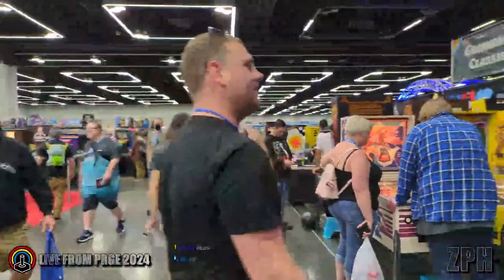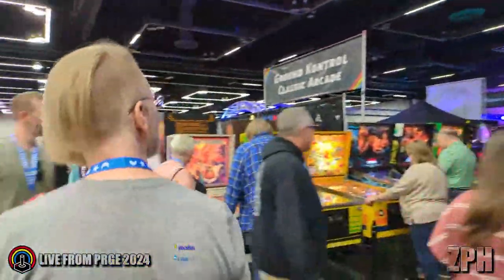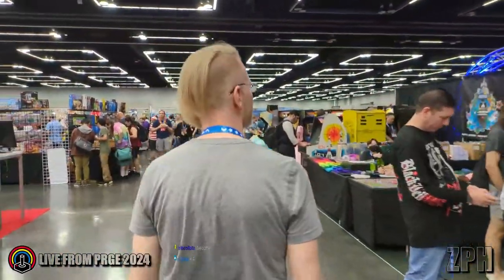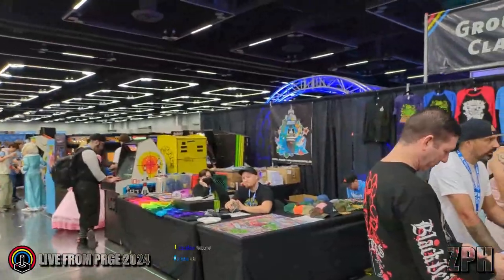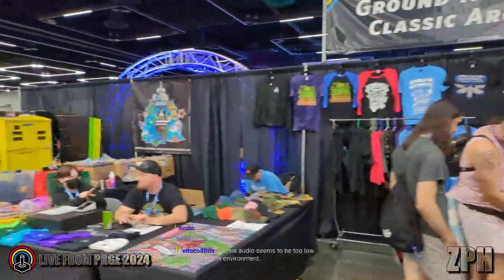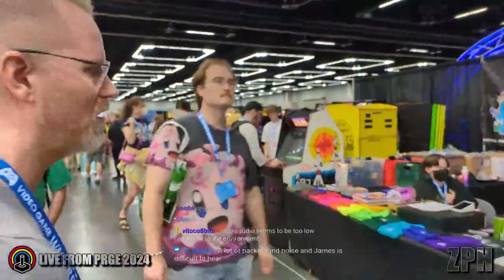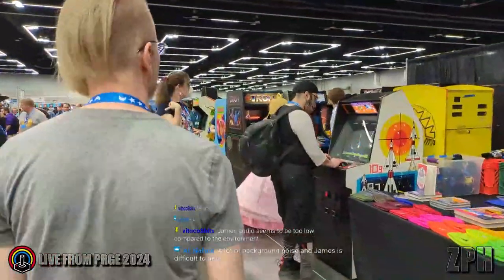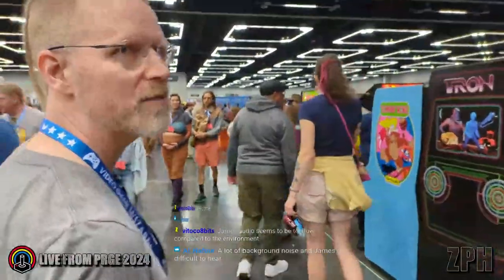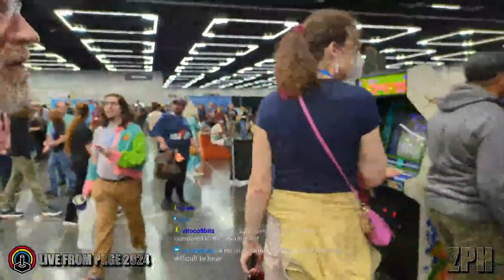We're going to be having a meetup at Ground Control Arcade, and there is their booth over there. Let's step through here. They're showing off some pinball games that they have. They've got some shirts. Did we get some beanies last year? We did. I got a beanie. Yeah, I think I got a fluorescent pink beanie. Some of their arcade games and their pinball games, at the Retro Gaming Expo every year.